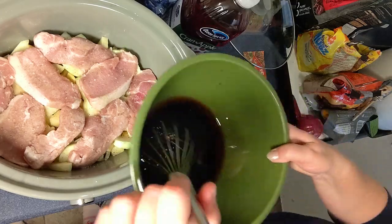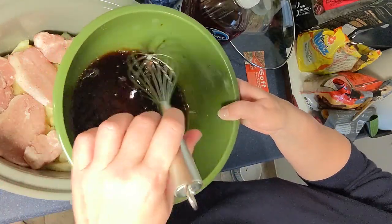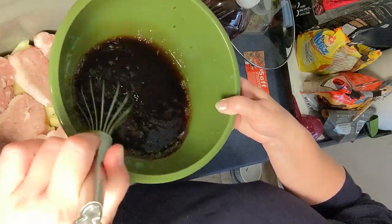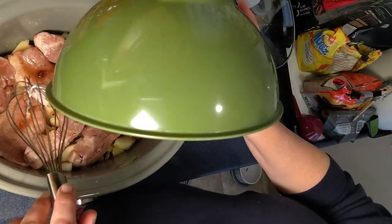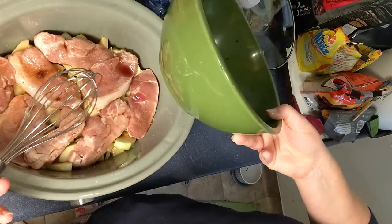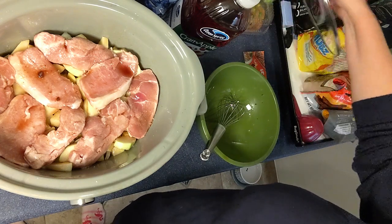I need one of those really teeny whisks. Just to get the brown sugar dissolved. And we're going to pour that over. It kind of smells like apple cider vinegar by the time you do this, because you have the vinegar in there. And that's it.